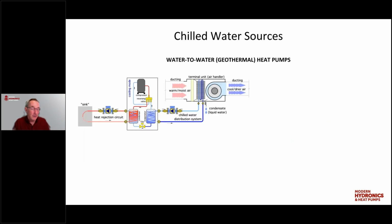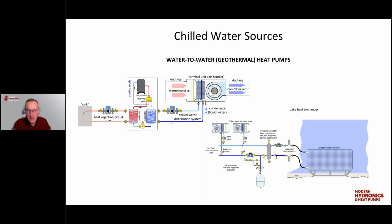Another possibility, back to heat pumps again, is a water-to-water heat pump connected to some kind of, typically, a geothermal earth loop. It's going to be chilling the fluid. Again, this will typically be a mixture of water and antifreeze. The circulator is going to send that up through a coil in an air handler, and ultimately it's a forced air delivery system. And then the heat is ultimately going to get dissipated into that earth loop. So, water to water.